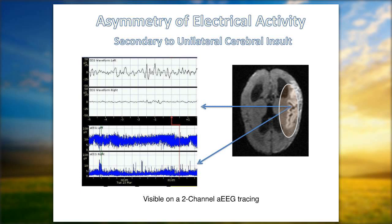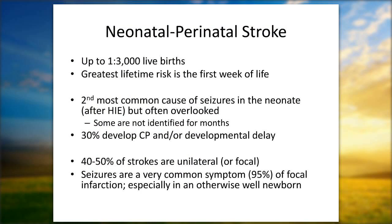So just usually I think of this more as a term baby who has usually suffered some sort of stroke. And I think just as a quick reminder, perinatal and neonatal strokes do happen in 1 in 3,000 live births. And the greatest lifetime risk is your first week of life. And important to think about, especially in an otherwise well newborn who presents with seizures, to really think of stroke as a primary cause of their presentation with seizures. So obviously there are many causes for seizures, but in an otherwise well newborn, we should always be thinking stroke. And when we're thinking stroke, we should be getting at least a 2-channel aEEG to screen for that, especially in places where you may have limited access to MRIs or even CT, I guess, in an emergency.